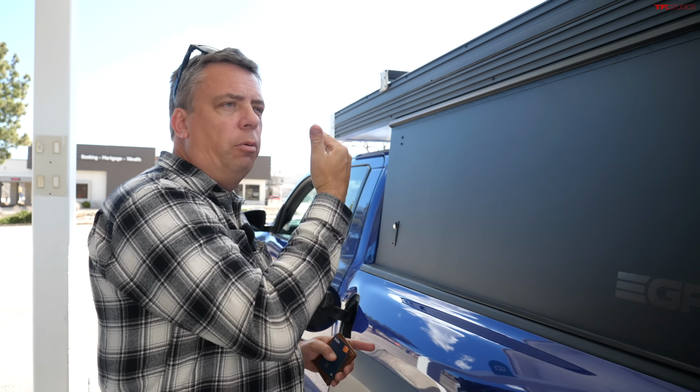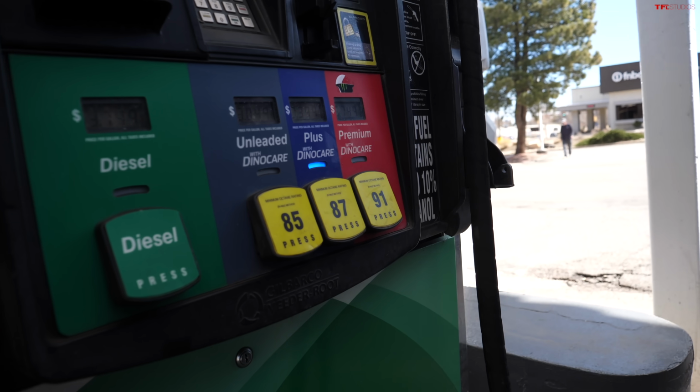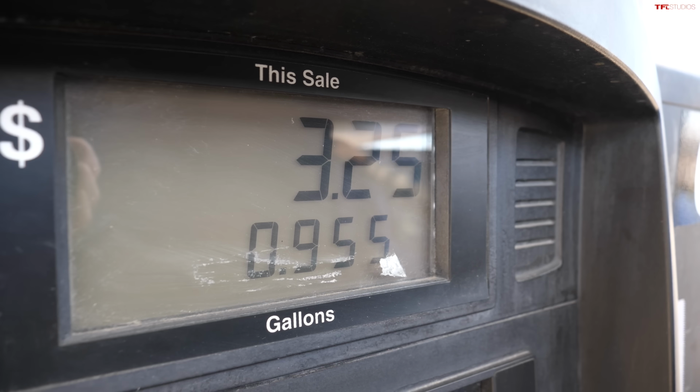And if you want to watch that entire video where we did a 5-truck or 6-truck comparison, check out oldtfl.com. But now let's fill this up and do the loop again. Yeah. 87 octane. We used it last time, we'll use it again. Right, and the conditions are very similar today to what they were when we did the run last time.